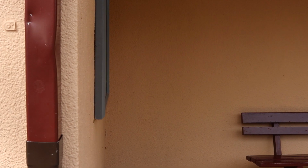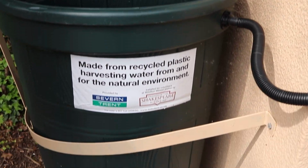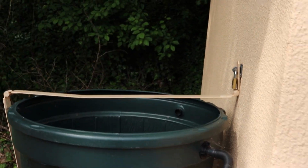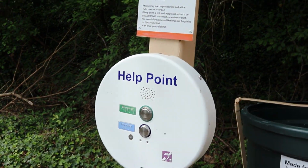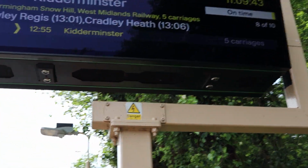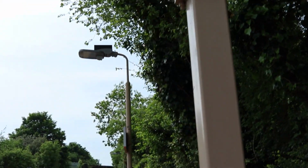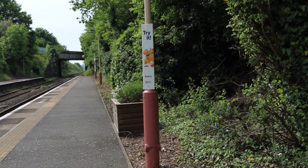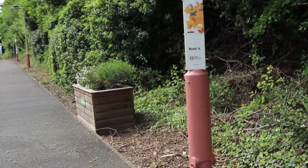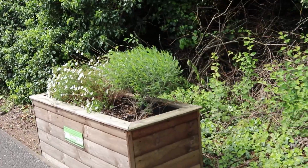And as you come out of the waiting shelter, there is a rain harvesting pod again, a help point, induction loop, and on top of that induction loop you have got the new LED style information boards. And again, another planter, emphasising that this station is exceptionally well looked after.